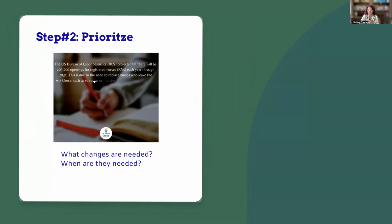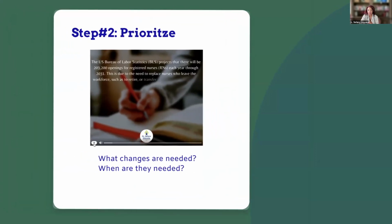This is due to the need to replace nurses who leave the workforce, such as those that are retiring or transferring to other specialties or other occupations.